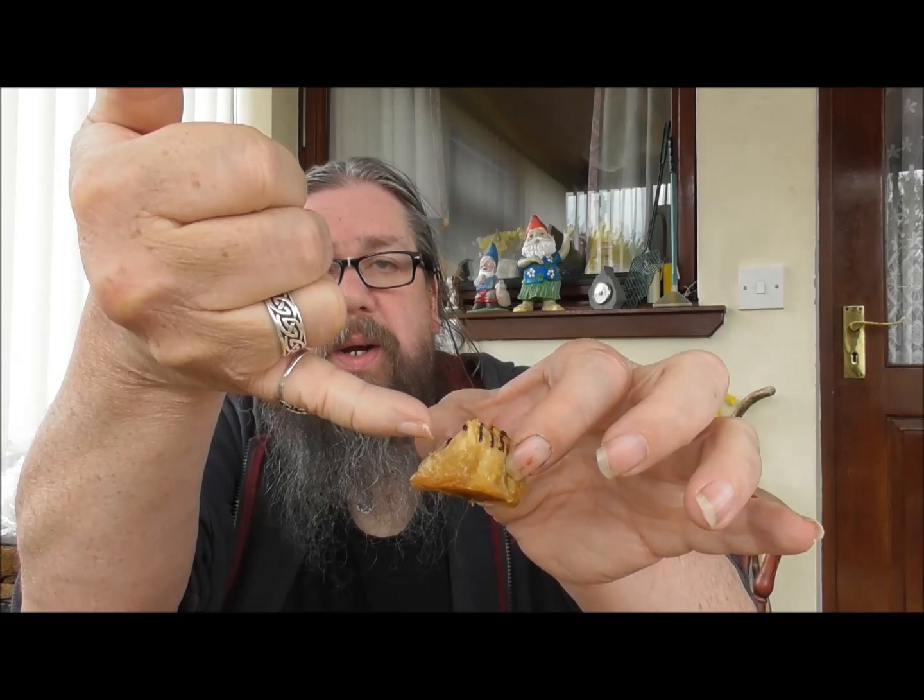Well, I can assure you something, there's not a lot. I'd hate to see a heavy coating of syrup, because the base on this, I mean, it's literally up to about there, and it's just saturated with syrup. Going all in again, I'm afraid. Wow.